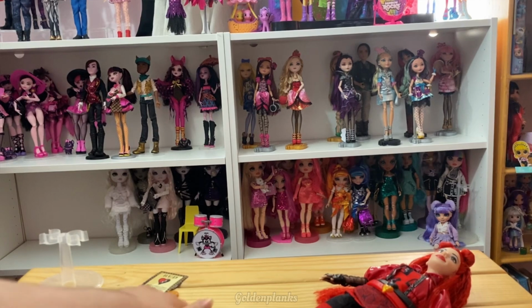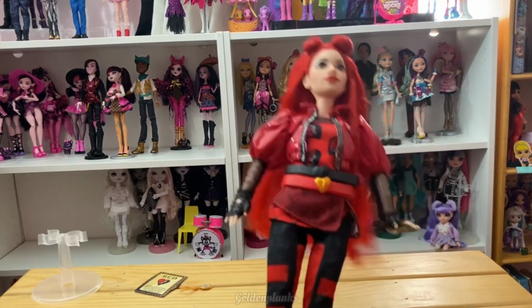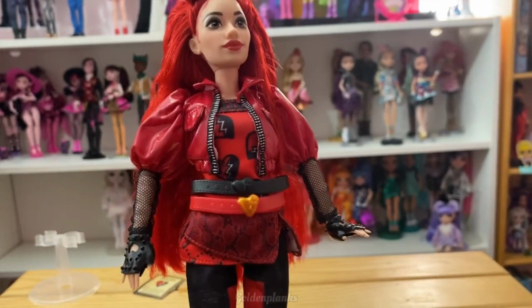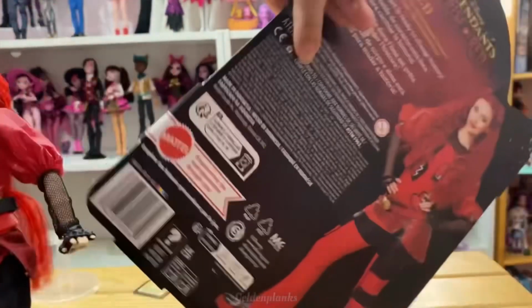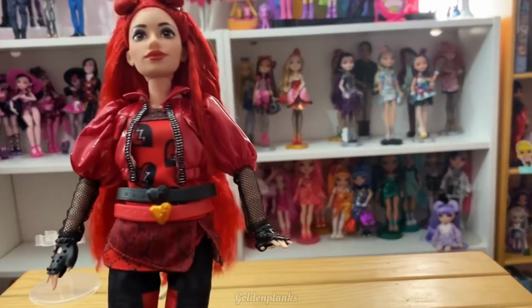Anyways, that's all of the accessories Red comes with. Her watch. Obviously, she should be the one to come with it because it's hers, and she uses it to fix time. So now let's start the close-up with the doll. I'm gonna do that close-up, and then we're gonna do a comparison with this picture of Kylie and/or Princess Red. So let's start.